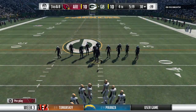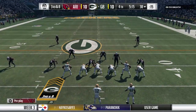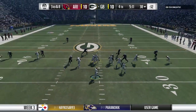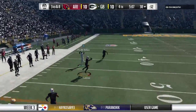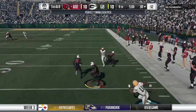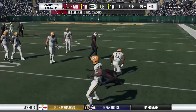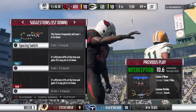The Packers on 3rd down. They've hit it 50%, 3 of 6 to this point. This is 3rd and 8. Shotgun now for Rodgers. And this is going to be intercepted. Picked off at the 46. And they get the football. They'll set up shop at their own 49-yard line.